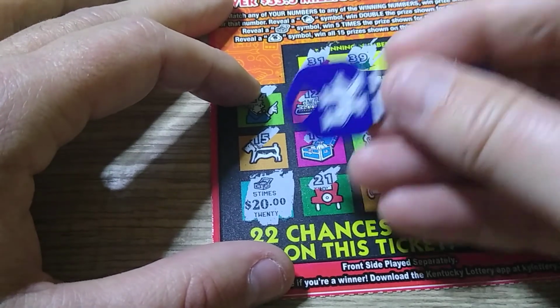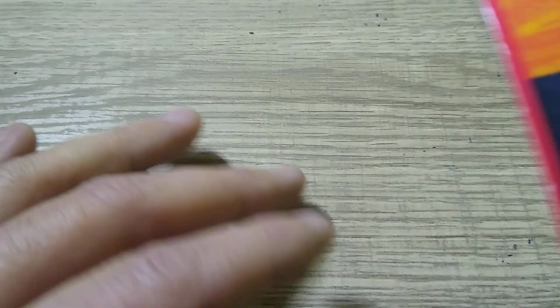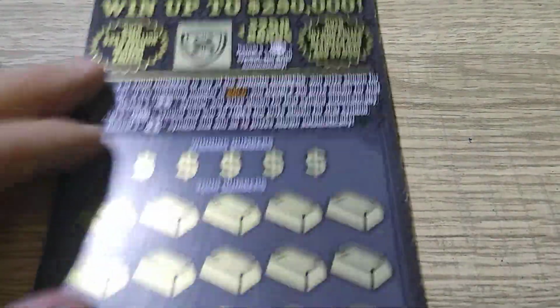I'm telling you, I love this ticket, Kentucky came through, oh, I love this ticket so much, $100 on Mr. Monopoly.